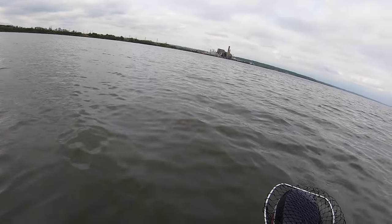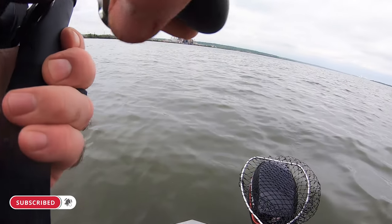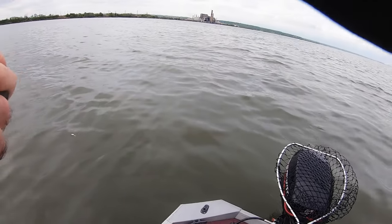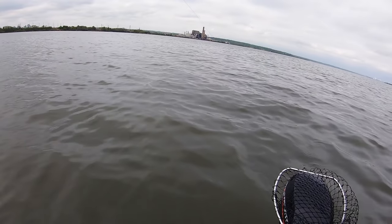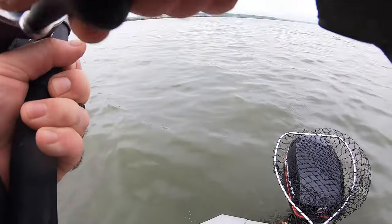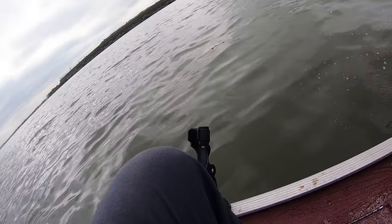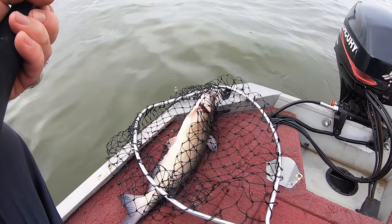Striper shaking his head. I don't know, or just the catfish. Let's see. Yeah, moving to the side. Okay, let's see what it is. See what we got this time. Oh, catfish. A big channel. There you go. Wow. Bigger channel.